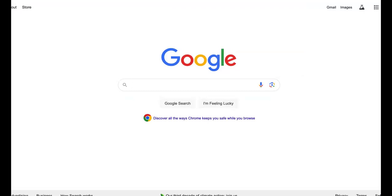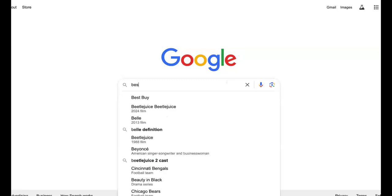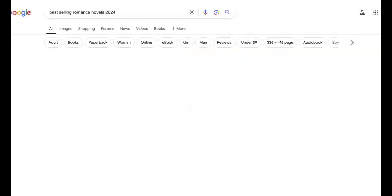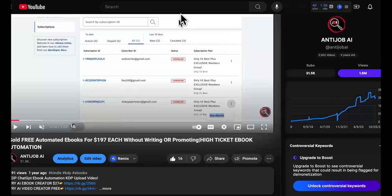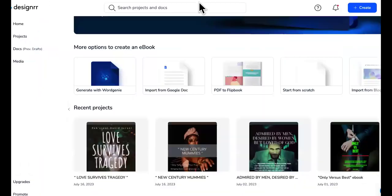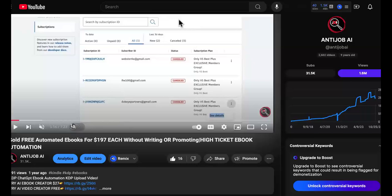All right. The Bible says, let all your ways be established, meaning let all your ways be proven. Don't reinvent the wheel. You don't have to start from scratch. So what we'll do is we'll search best selling romance novels 2024. You're like, what are you about to do? I'm about to show you how to get money, how to get PayPal payments for books, using AI book writing software. So just focus, please.